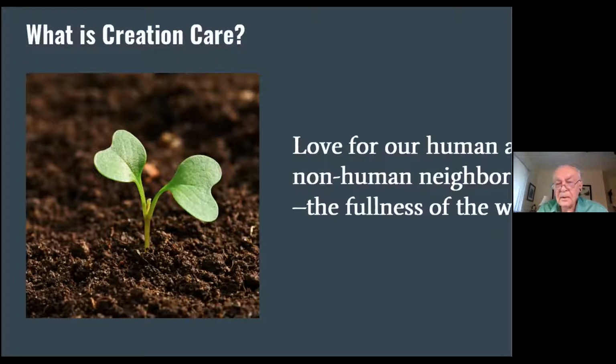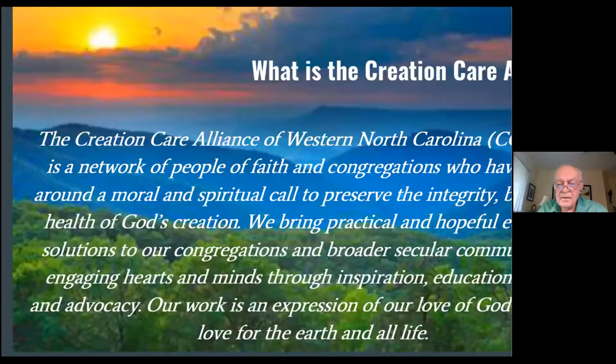Within that context and within those two thoughts, the biblical quotes that I mentioned and this conception of creation care, what is the Creation Care Alliance of Western North Carolina? Now, this is a very long definition, and probably this is what you find on the website. We are a program of Mountain True. We operate under the umbrella of Mountain True.